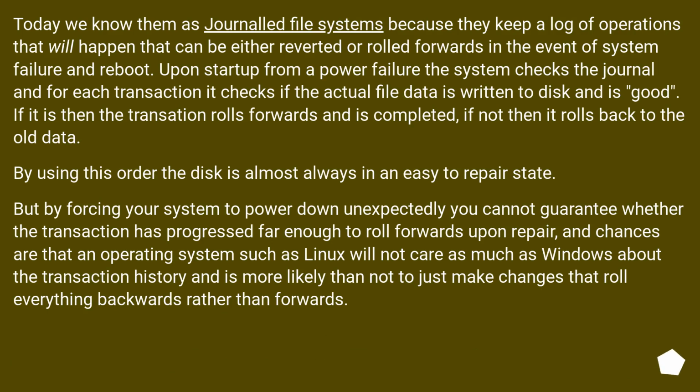Today we know them as journaled file systems because they keep a log of operations that will happen that can be either reverted or rolled forwards in the event of system failure and reboot. Upon startup from a power failure, the system checks the journal, and for each transaction it checks if the actual file data is written to disk and is good. If it is, then the transaction rolls forwards and is completed; if not, then it rolls back to the old data. By using this order, the disk is almost always in an easy-to-repair state.